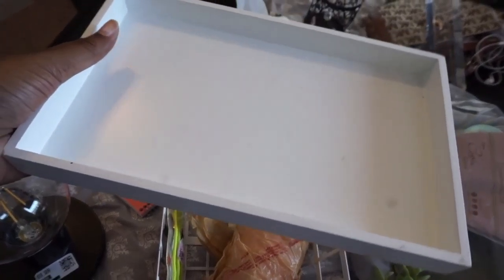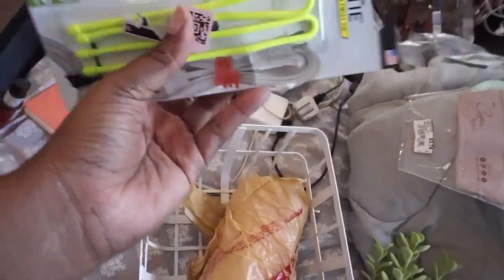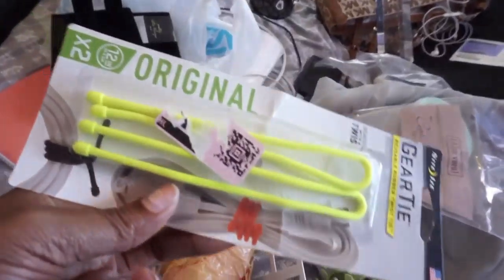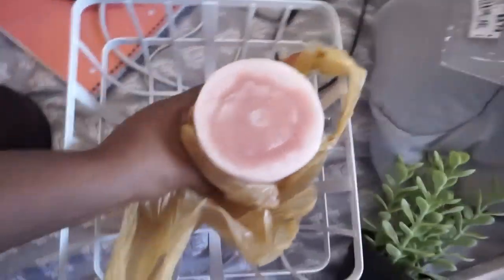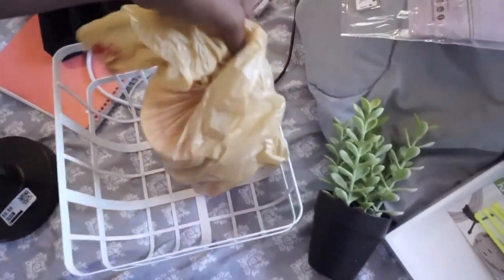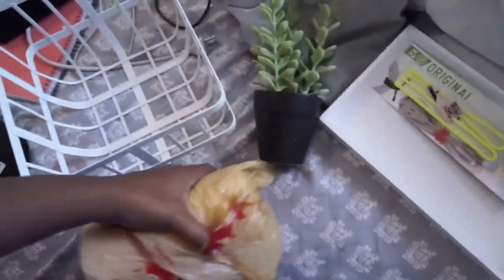Then I got just this little white tray. I think I'm gonna put my skincare products on here. This is random, but I got this gear tie to wrap your cords around, so I definitely need this. Then I got this amazing candle that I have wrapped up. It smells so good and it's so fragrant. When I bought it the other day in the store, the lady in front of me was like, is that your perfume, or is that the candle? It's so fragrant and it smells so nice.